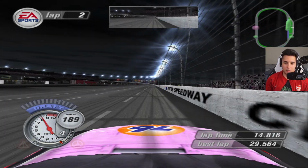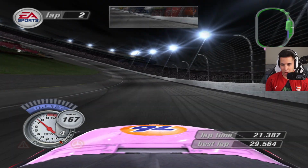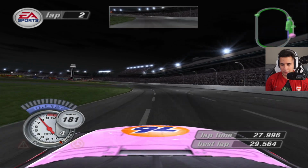I'm going to run it like this. But the good thing about the All-Star race is that you can easily just make a wedge adjustment on a stop, and if it needs to be looser, like if we need to take risks, we'll just lower the wedge and really go for it. Even lower the tire pressure as well.